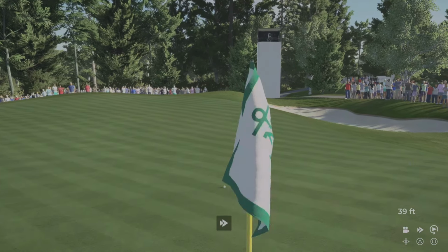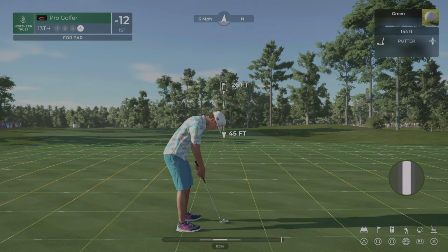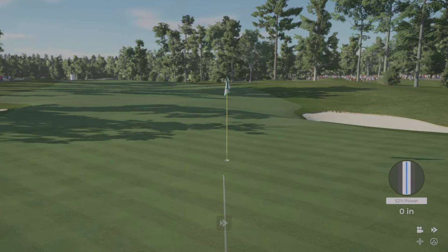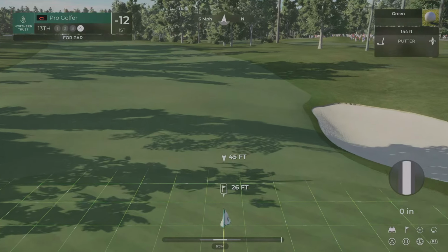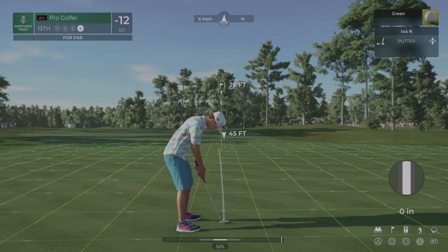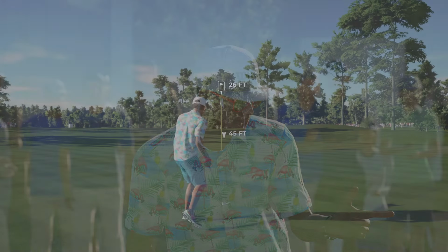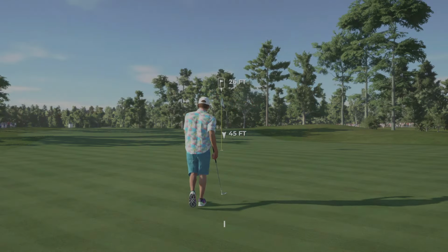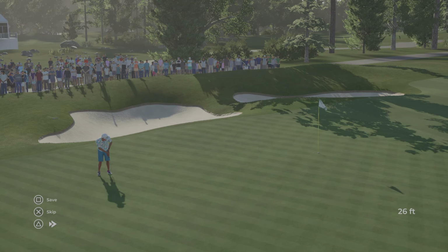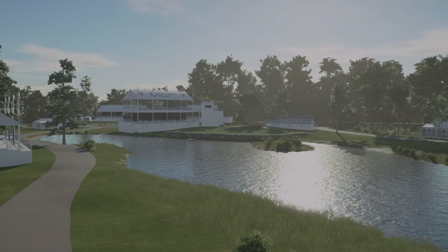Wow, was that a rush of blood or something? If he makes this, he'll save his par. Nice putt to make that one. Give yourselves a pat on the back. Oh, I'd like to have one more look at that shot. Managing to maintain their position on the leaderboard.